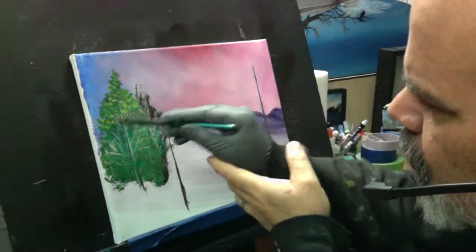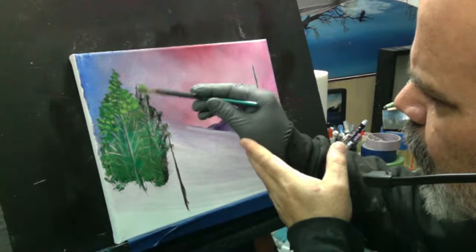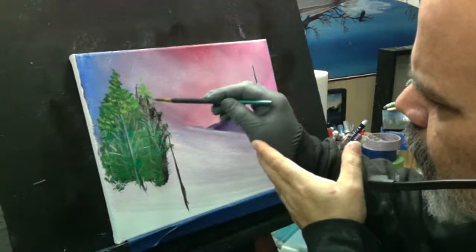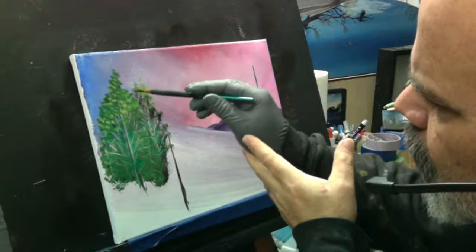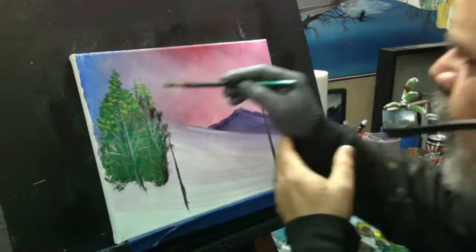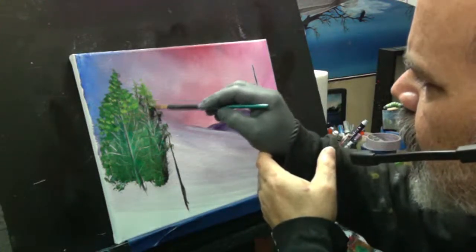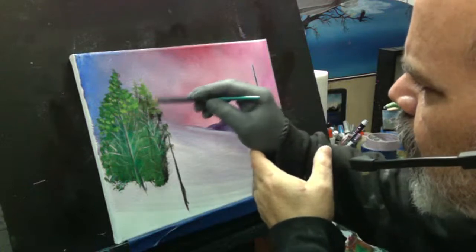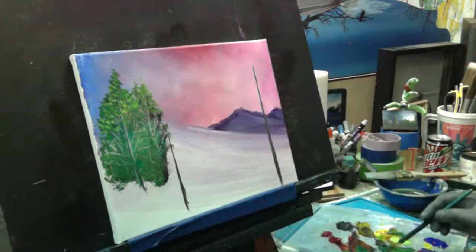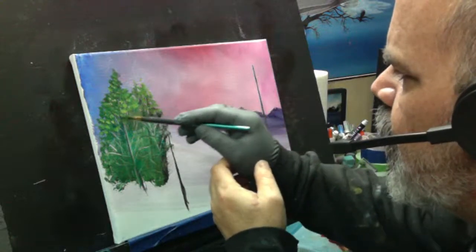If this doesn't work out, I'll just reuse this canvas or something else. It happens, I guess. We all have happy accidents that don't always become happy. No such thing as a mistake, they say. They've never watched me paint. Foolish, foolish people.